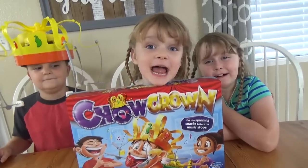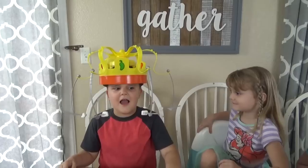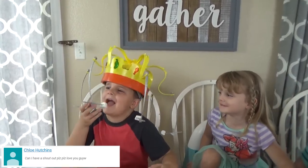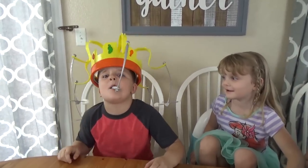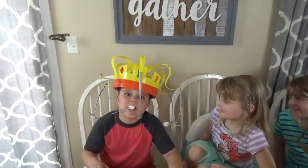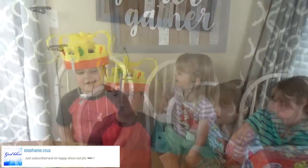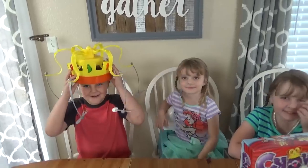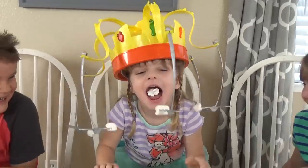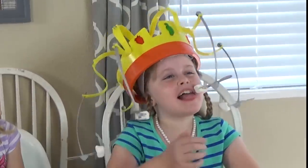Jackson also got to pick the activity for the day, and he chose to play this new game called Chow Crown. We had never played it before, and the object of the game is to wear the crown, and as the forks go flying around your head, you're trying to eat the food off of the forks. It's actually pretty challenging, but it's really funny to watch. Lily was especially good at this game. Kenzie, you tried really hard too.